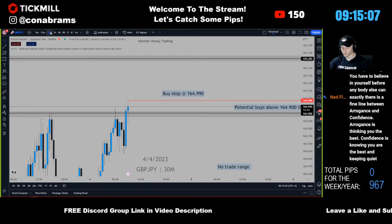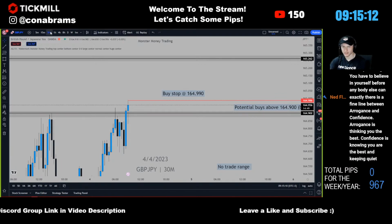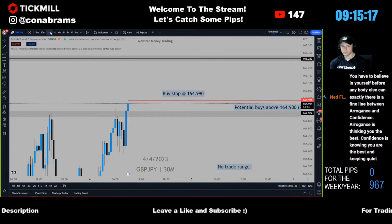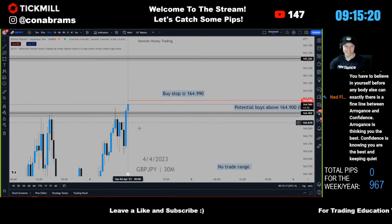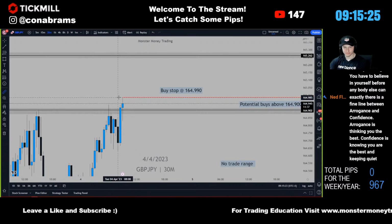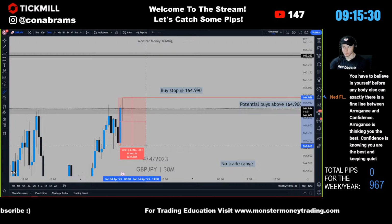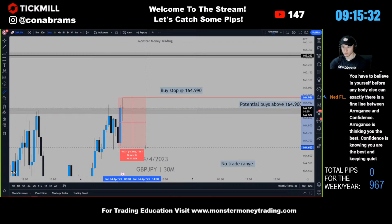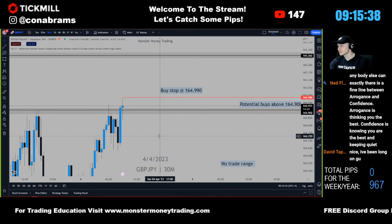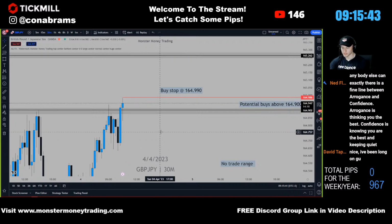Ooh, volume. That came quick. Okay, so we're about to break these highs. Lots of volume, guys. Just saw that candle flip out of nowhere. So stops here below previous 30-minute candle for about 33 pips. Let's see what happens here once we break these highs.